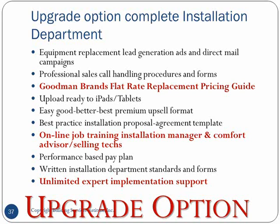It also includes best practice installation proposal agreement template that ties in not only to the installed right solution survey you conduct with the customer, but also all the benefits that are located in the Goodman brand's price book. It also provides online job training for your installation manager, comfort advisor, selling techs. It provides performance-based pay and written installation department standards and forms to help you become a little bit more efficient and profitable in your installation delivery. Naturally, all our programs come with unlimited expert implementation support, and naturally, the job training is provided right at your desk.